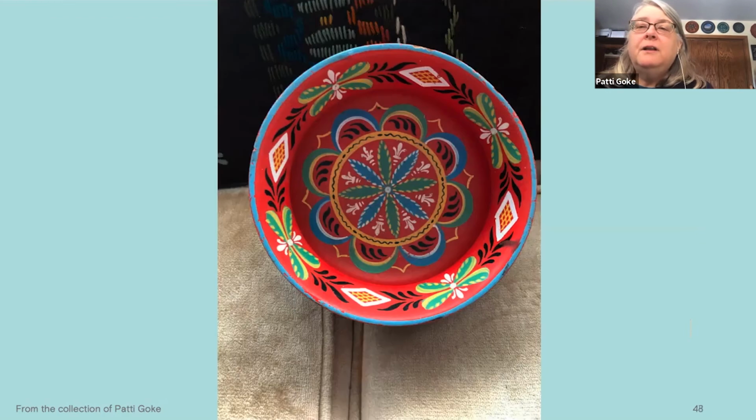The next bowl was given to me. There was someone on, it must have been the 2018 folk art tour, and she found this, I believe, in a secondhand shop somewhere in Sweden. But it's most definitely a Nordfjord bowl, and it even has the shape. I should have taken a picture of the shape.